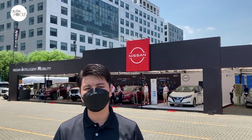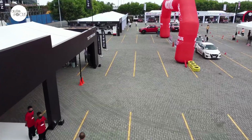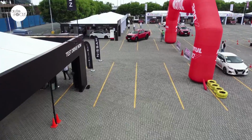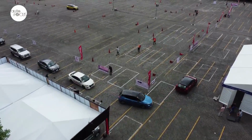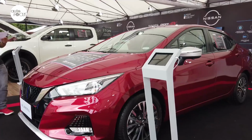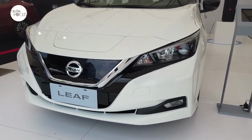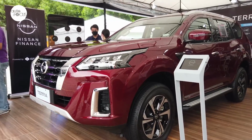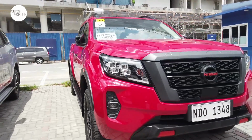We would like to congratulate Mr. Butch Gamboa and Ms. Jenny for another successful event here at SM Mall of Asia. Nissan launched new and fresh innovative models in 2021 and will be launching more in 2022. We are very happy that our customers were able to test drive and experience Nissan Intelligent Mobility with the Terra, Navara, Almera, and Leaf here at the Autofocus Test Drive Festival. We would like to invite our customers to visit your nearest Nissan dealership to experience Nissan Intelligent Mobility. Remember, test drive before you buy.